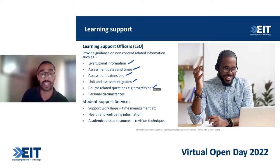And lastly, they're there to listen to any of your personal challenges or circumstances that you might have. We certainly understand learning in an online environment part-time, for the majority of our students, can be quite difficult with personal and working commitments. So they're there to help guide, like I mentioned, and answer any questions or provide any support that you might need to help you along your way within your course.